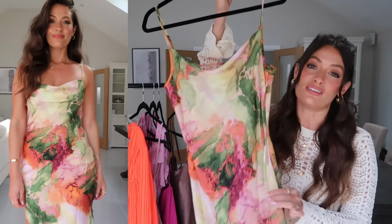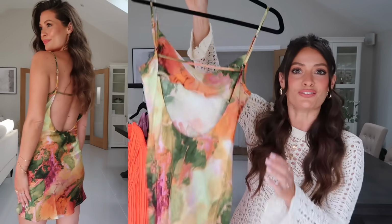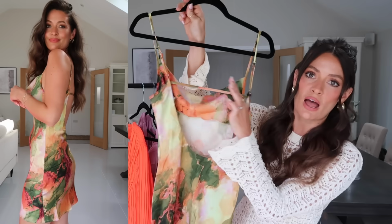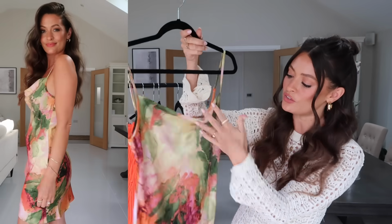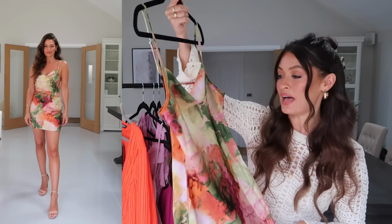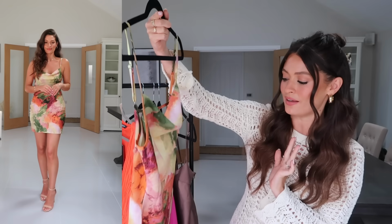But I just think this is such a beautiful little dress. The fabric is stunning. The print and the colours are gorgeous. And then it's got a low back as well, which I just think is so pretty. Just got this little strap across the back, and again, adjustable straps and a slightly cowl neck on it, so it just drapes slightly. I'm wearing this in a size UK 8 and it fits me perfectly. I'm glad I didn't go for the 6 in this one because it definitely would have been too short on me in the size 6.